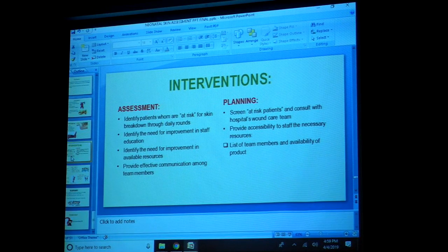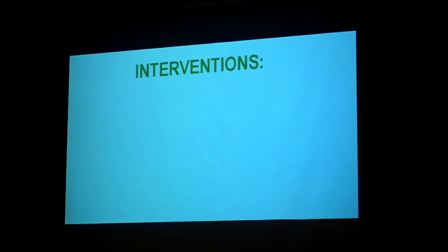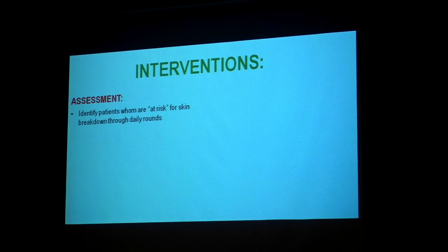Okay, the interventions after the assessment. I know it is one of the big challenges in the NICU, especially a part of nursing, because the assessment is done by the nurses, the monitoring is done by the nurses, the interventions are initiated by the nurses, and we are there to prevent the pressure injury. If there is any pressure injury, stage one, stage two, unstageable, the multidisciplinary team will come and look at us. So the first step is the assessment.